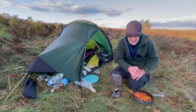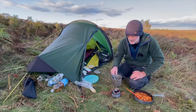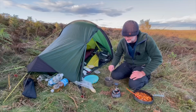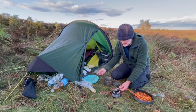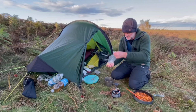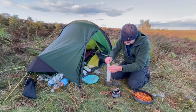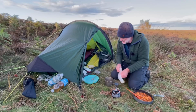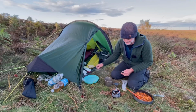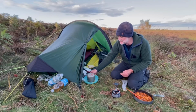So the chicken tagine itself is more or less cooked. So I've boiled 100 millilitres of water, and I'm going to drop this couscous in it. And I understand you just leave it. Leave that for 5 minutes. Easier than rice.